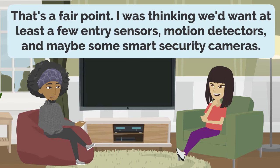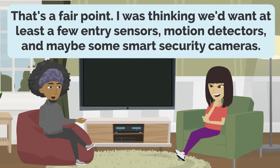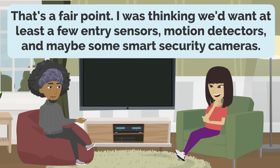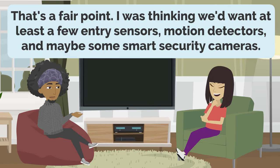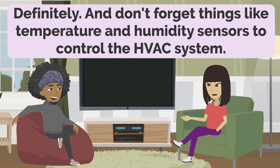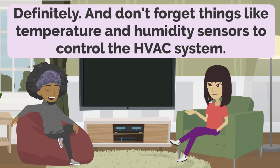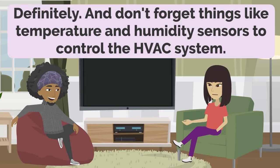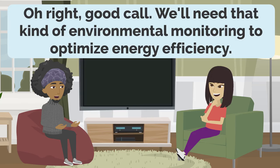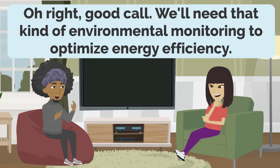That's a fair point. I was thinking we'd want at least a few entry sensors, motion detectors, and maybe some smart security cameras. Definitely. And don't forget things like temperature and humidity sensors to control the HVAC system. Oh, right, good call. We'll need that kind of environmental monitoring to optimize energy efficiency.